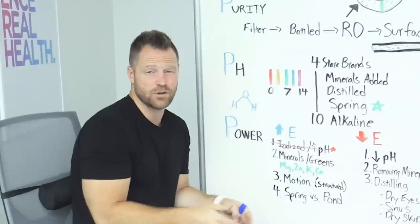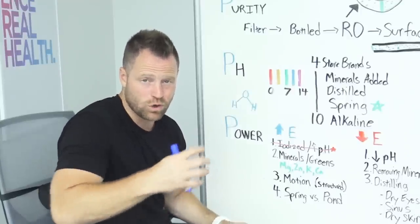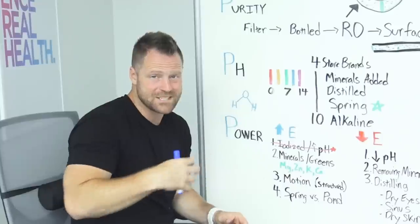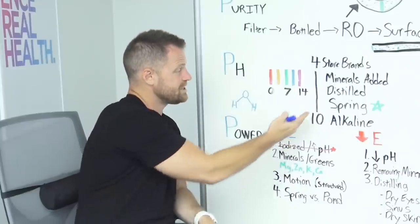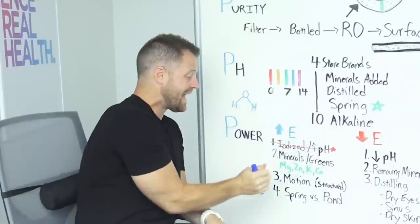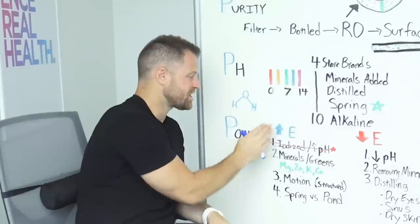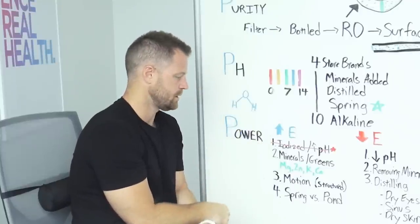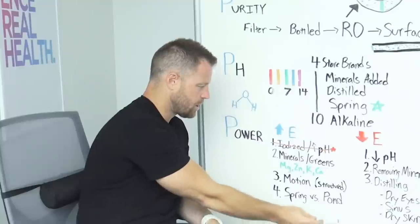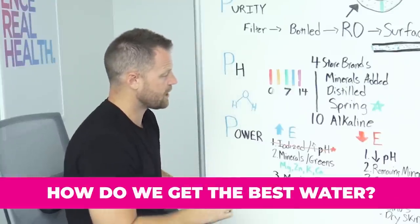So there are centrifuges and structured water machines out there, but you can simply add some swirling to your water, add some motion. You can focus on drinking spring water. That's why I like it, for purity and for pH and for motion, because it comes from that motion source, which is going to have more power to it. So, would you rather drink spring water? Would you rather drink pond water? We'll take the spring.